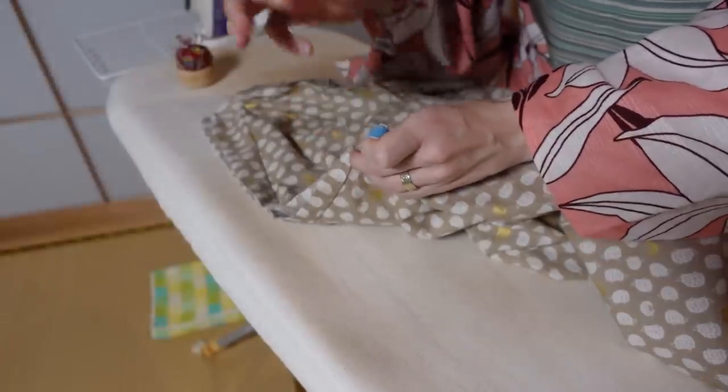And now that my sasahida are all done, the only thing I have to do now is pleat this hakama and then sew the ties on, and we're finished.